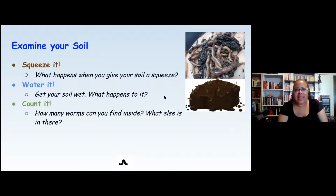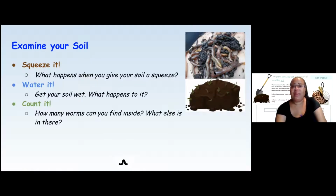And finally, investigate your worm count. Worms are an indicator of how healthy your soil is. So on our next worksheet, you can collect a 12 by 12 sample, and then plop it on the table and let the kids actually do a count. And depending on the number, and there's a chart in the worksheet, you'll be able to determine how healthy your soil is. If there's no worms, you have sad soil. You want to make it happy. It needs some worms. So a worm count is an excellent way to examine the health of your soil.